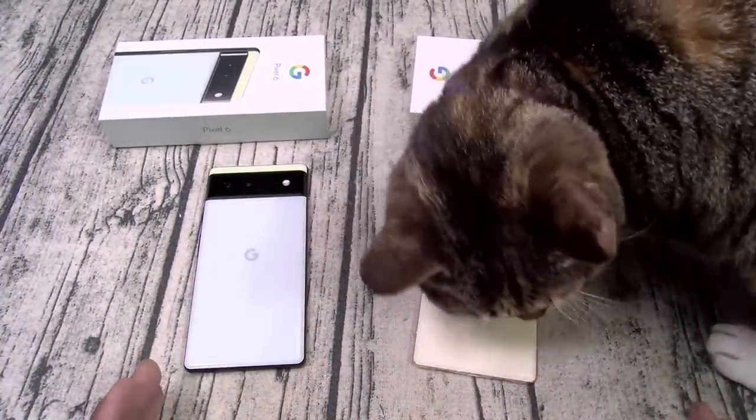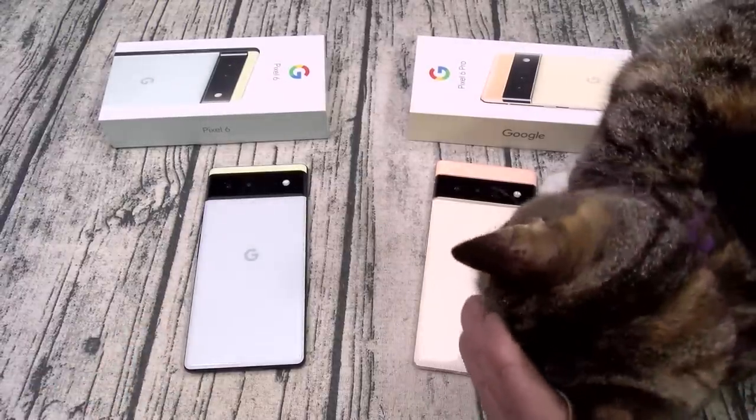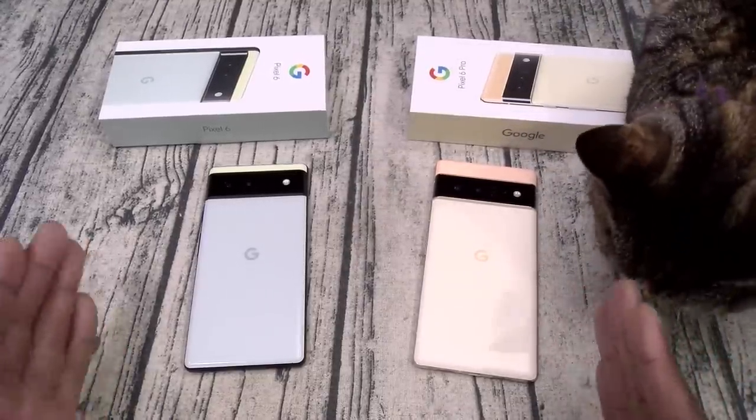All right, with the 6, you got an 8 megapixel camera in the front, 50 megapixel camera in the rear. With the 6 Pro, you got an 11 megapixel camera in the front, 50 megapixel camera in the rear, but you got the telephoto lens. So what does that mean in English?